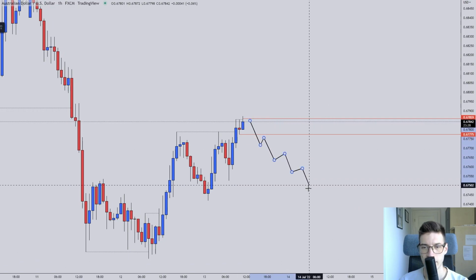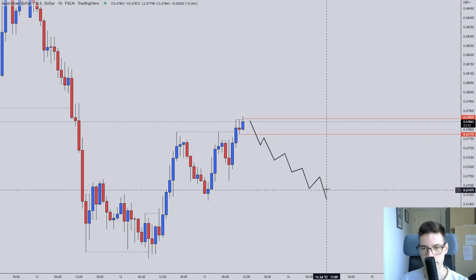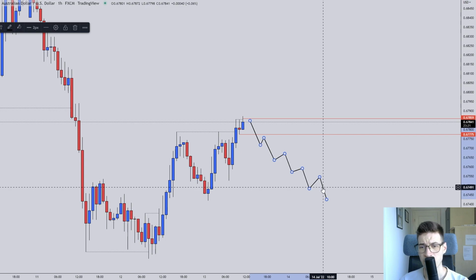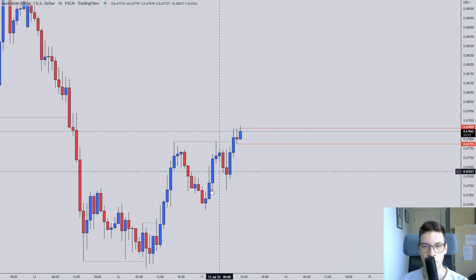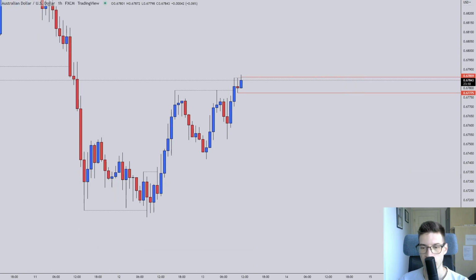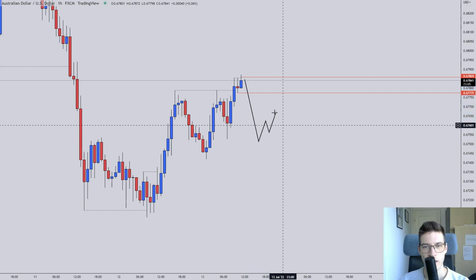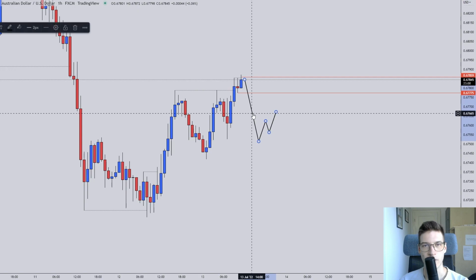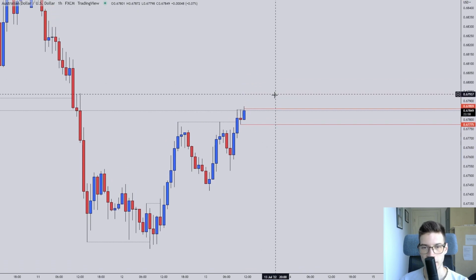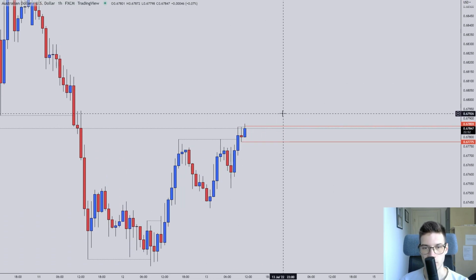If we do descend, then I'm just expecting a larger range, since that would be an ascending going into a descending structure. That is not something I want to be involved in. I'm only looking for that nice ascending or continuation of this momentum. If we get a reversal from here, then I would maybe consider taking a trade, but I would just bet it's going to be more range bound price action, so not really looking for that sort of setup. Again, I want to see it continue up. I'm seeing a nice reversal. I want to see that confirmation for the reversal.